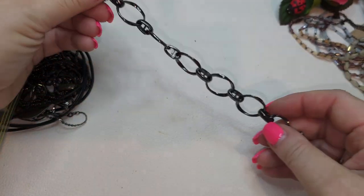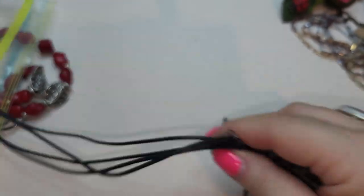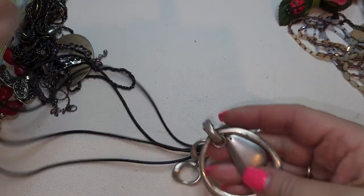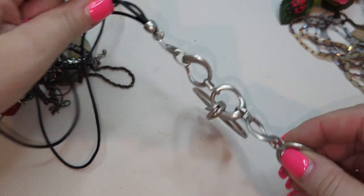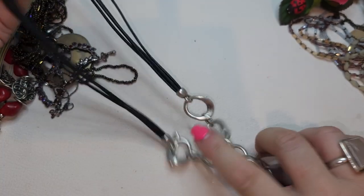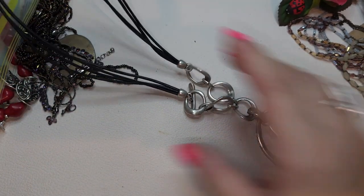Right here we have a gunmetal color bracelet, toggle clasp, clean condition, no name. Oh, what is this? Is that a necklace? Yeah, it looks like it's a necklace. I don't know. It's a toggle clasp. Not quite sure. It is Premier Design. Kind of a brutalist style. Toggle clasp, brushed silver tone, has a little bit of scuffs, and faux leather three quarter necklace.